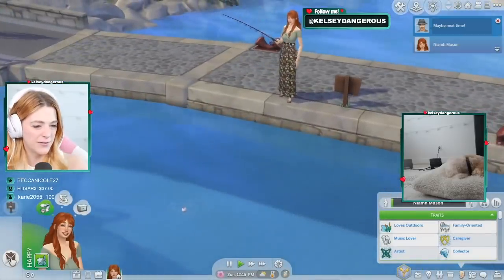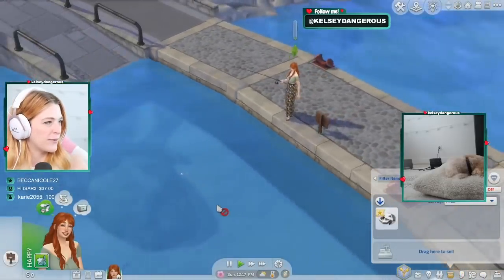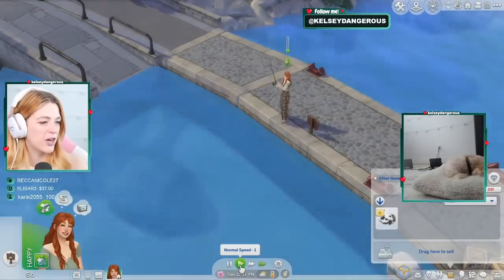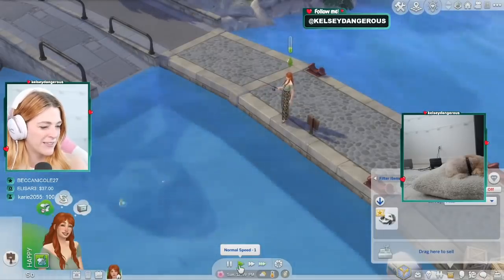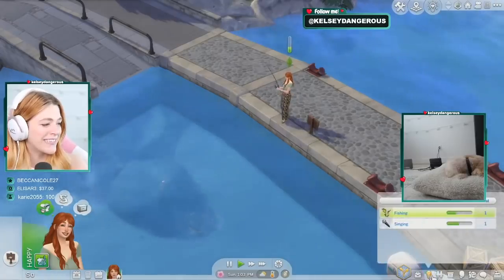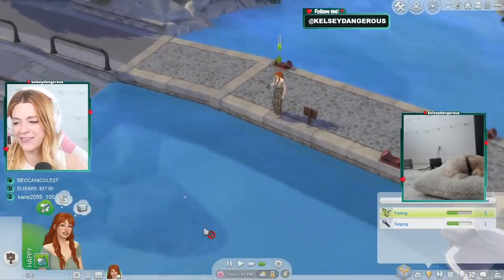This is cute. We're gonna fish. Hopefully we can sell some things and then we can start painting. And once we have that, we can start gardening. So we'll get there to her garden at some point. Let's see what this is. Plant something 3 times and weed or water plants 10 times. Oh, that's gonna be so easy. I've never done the freelance botanist, so that was good.